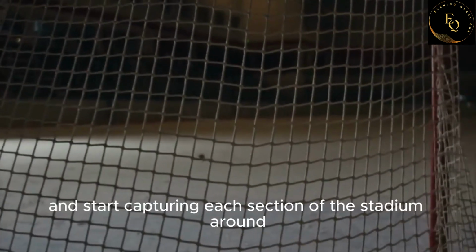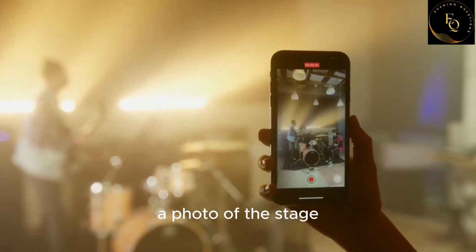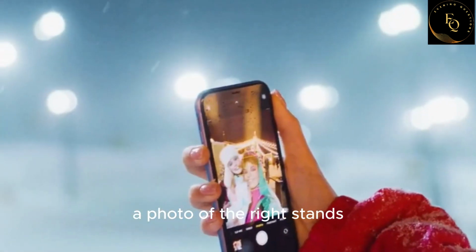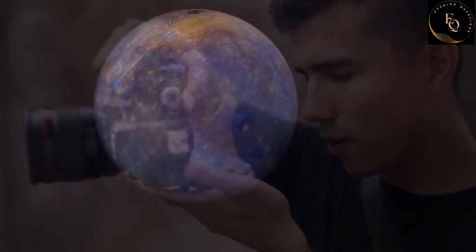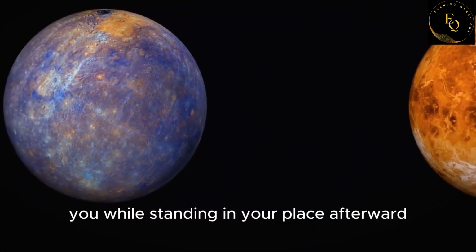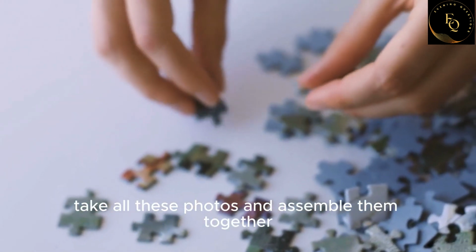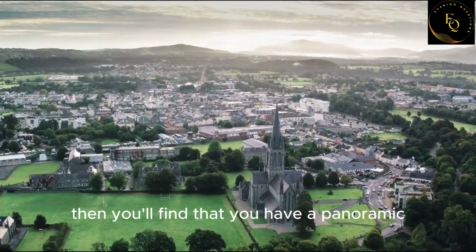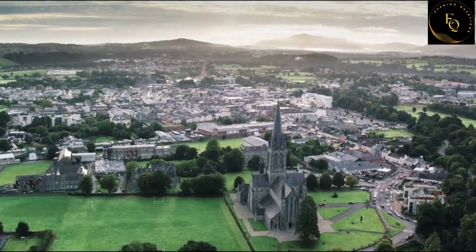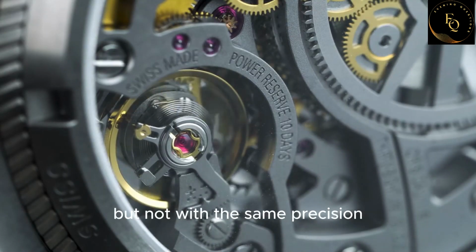Stand in one place and start capturing each section of the stadium around you separately. A photo of the stage, a photo of the right stands, a photo of the left stands, a photo of the second screen. Capture each section around you while standing in your place. Afterward, take all these photos and assemble them together, like we do in a puzzle game. Then you'll find that you have a panoramic image of the surroundings. It's like someone captured it from the outside, but not with the same precision."